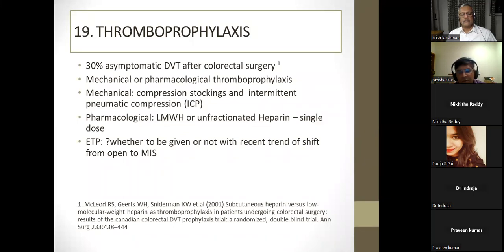Now coming to extended thromboprophylaxis, that is, once we discharge the patient, up to 28 days post-surgery, whether the LMWH has to be continued or not. Because there's a trend that has shifted from open surgery to minimally invasive surgeries. So sir, what do you think, sir? Should it be given? Yeah, let me first ask Pavan again, what is the difference between a normal thromboprophylaxis and an extended thromboprophylaxis?